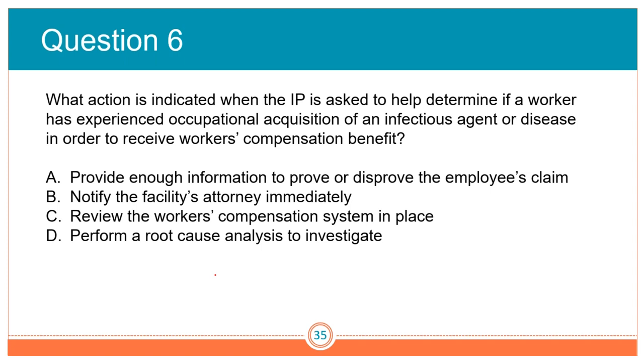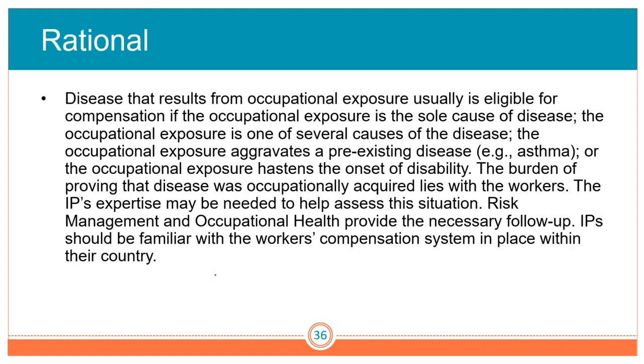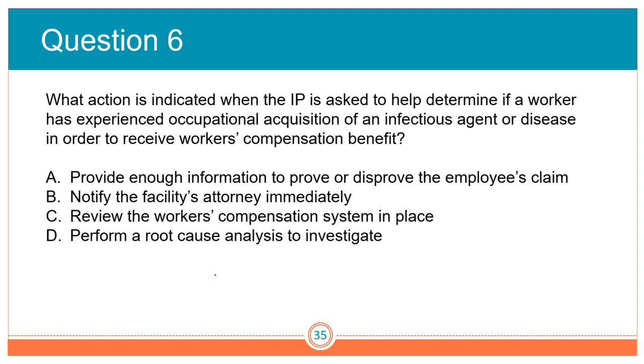All right, so we have a lot of different answers. We have some A's, some D's, two C's. So there, I'm just over here clicking away. Oh, okay, my bad. So the correct answer is C. You want to review the workers' compensation system in place. I always had a little bit of difficulty with this one, but one of the things that did come up a lot during COVID, which helps me look at this question differently now, is when we were notifying staff of exposures out on the floor.